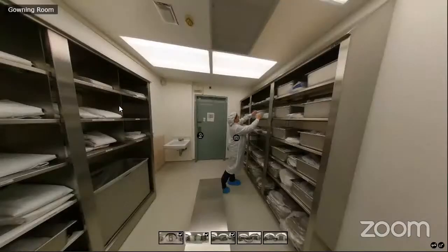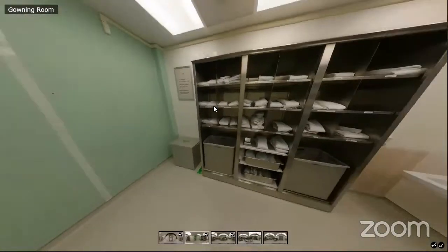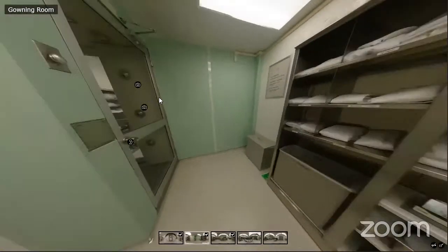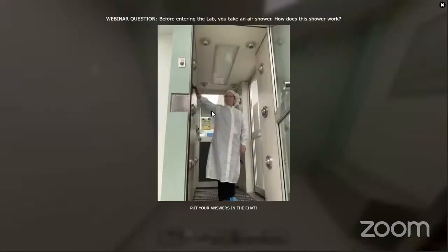So we put on a smock, we get covered up and dressed. I'm gonna spin you guys around a little bit here. Hope I don't make you seasick. To the door on the other end of the lab. So I have a question for you guys. After we get all dressed up, but before we actually go into the lab, we have to go through what's called an air shower. So you guys can put your answers into the chat: what do you think an air shower does and how does it work?